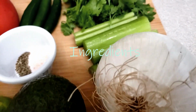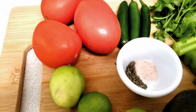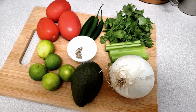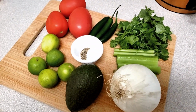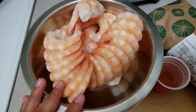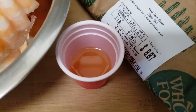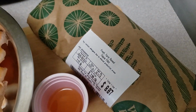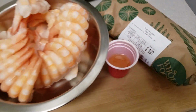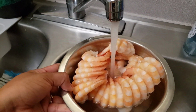And some of the ingredients that you're gonna need for this is onion, celery, cilantro, serrano pepper, Roma tomatoes or any type of tomato, key limes or any type of lemons that you like, an avocado, some salt and pepper. You will also need apple cider vinegar, and that's pretty much up to your liking. I think I ended up using 4 tablespoons of apple cider vinegar, and it would help it cook up the tilapia since it's raw.